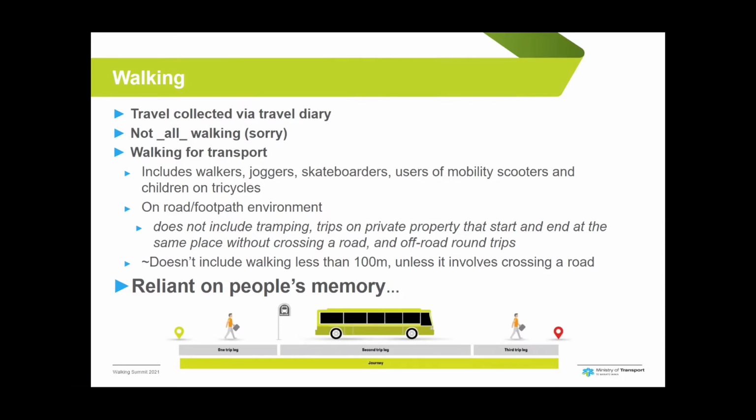We also include things like wheeled pedestrians. So that includes things like skateboarders and kids on tricycles. Kick scooters get complicated. We have separated out e-scooters, we have separated out bicycles. Those are fairly new changes. So those are the sorts of things in terms of what we're classing as walking.